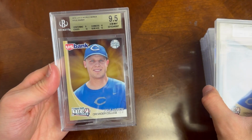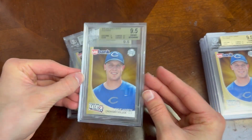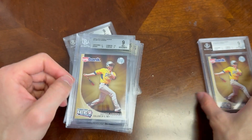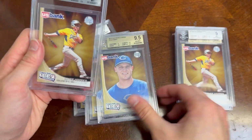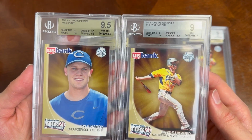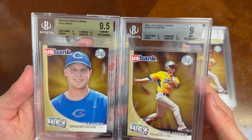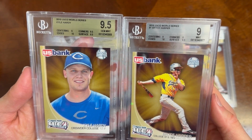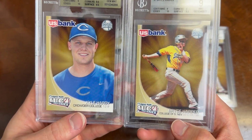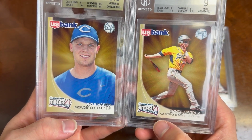So out of all these cards, this was 9 centering, 8.5 centering, and then 9 centering on all the rest. Doesn't make any sense. I mean, you can even tell from these cards right here. If you look at the ball where it says 2010 draftee, look how the ball is closer to the edge on this Kyle Hardy card than the Bryce Harper. How could you make the case that these are the same exact centering with the grade of 9 centering? Even on the bottom here, the text is closer to the edge than the Kyle Hardy card. Even the logo, the JUCO logo, is closer on the Bryce Harper to the edge.